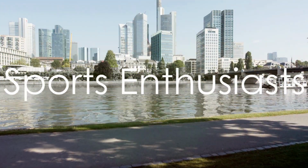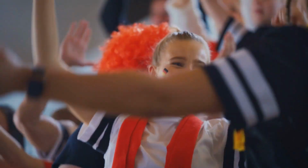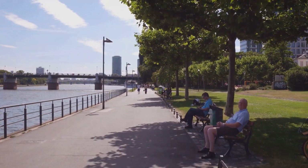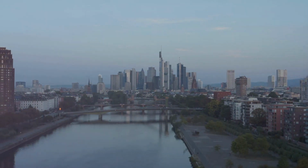For sports lovers, Frankfurt has a lot to offer. From the Commerzbank Arena, home to the Eintracht Frankfurt football team, to the numerous cycling and running paths along the River Main, there's no shortage of sporting activities to keep the adrenaline pumping.